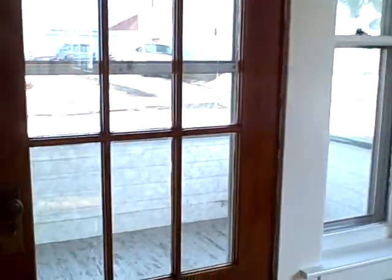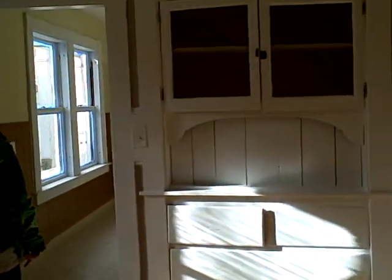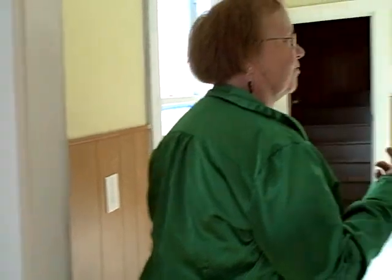Alrighty, here we go. The front room, which leads out onto the porch. Radiators. I don't mind radiators. I've lived with radiators before. They've got a hutch. Some 3-prong plugs, but they look older. Washer hookup right here.